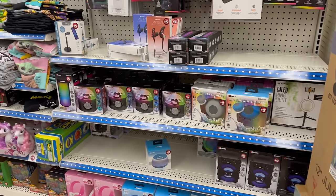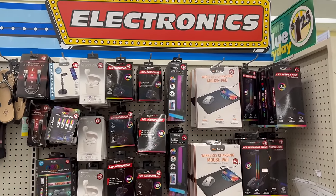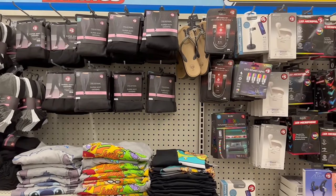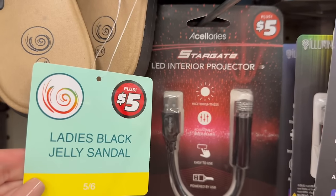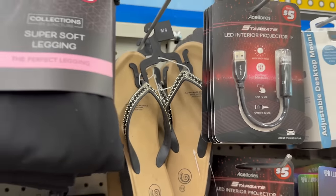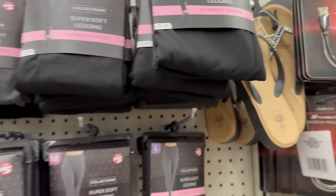Okay, so now we're gonna get ready to end this. Come with me. We're over here in the plus area, the Dollar Tree plus area. So they've got some sandals in, which are really cute for $5. These are ladies black jelly sandals. Those are actually cute. And they're kind of like wedged. So that's really nice. They got bling on them.